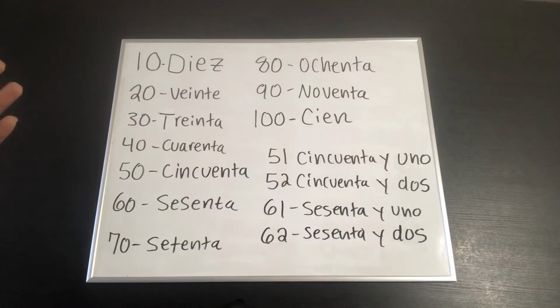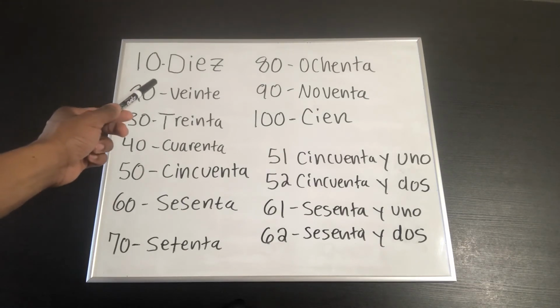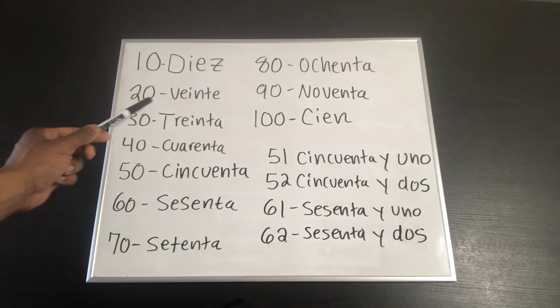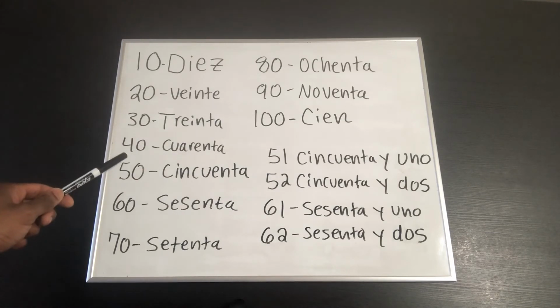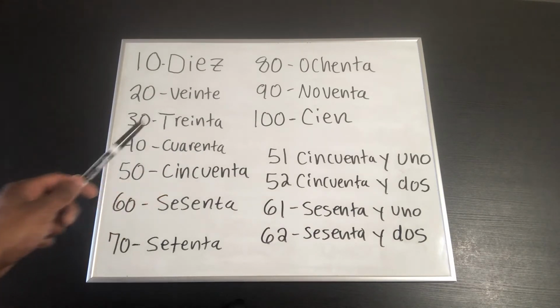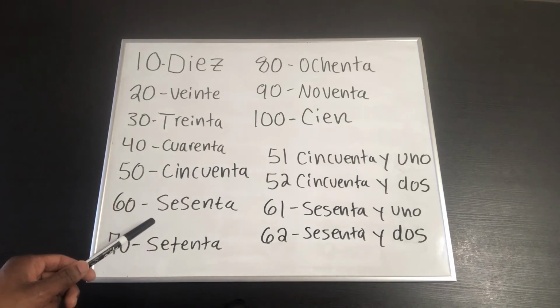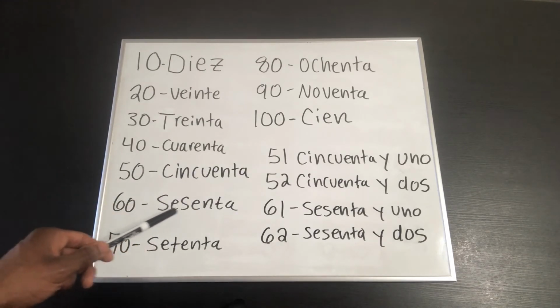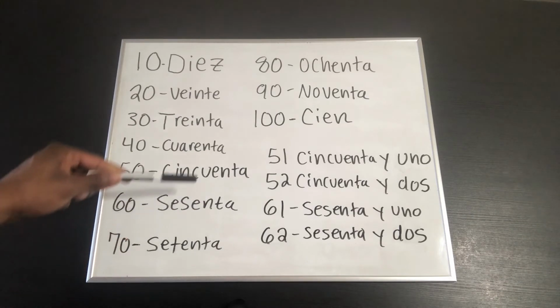Okay, my friends, now we're going to look at the rest of the numbers up to 100 in Spanish with the tens here. First, we already went over this, 10, and then 20, 30. Now going to 40, this is our new number that we haven't seen yet, 40. 50, 60. Are you seeing a pattern yet? Thankfully, we have these nice endings here that all are fairly similar.